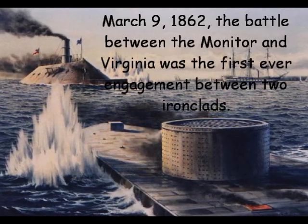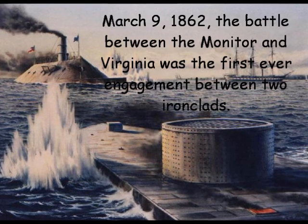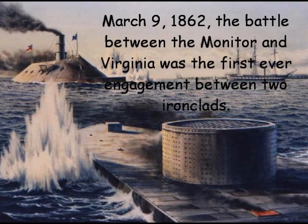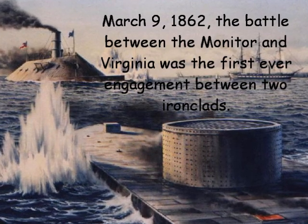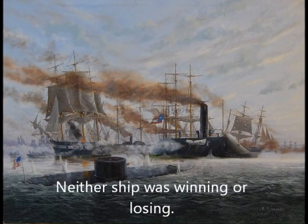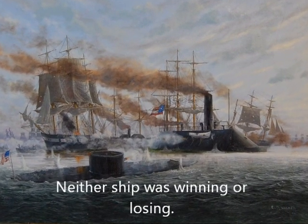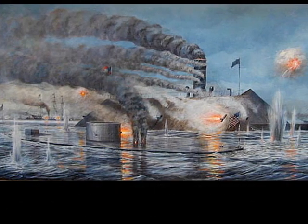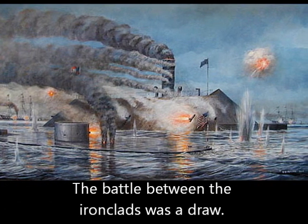The Monitor arrived at Hampton Roads, towed by the Seth Low. The Virginia returned that day to finish off the USS Minnesota, but found the Monitor instead. On March 9, 1862, the battle between the Monitor and Virginia began. The battle was a 4-hour slugfest, meaning there was no winning or losing side. As the duel indecisively ended, the battle turned out to be a very important draw in history.